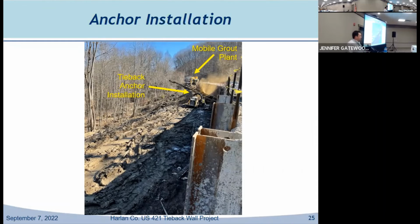And the bond is a really important part of this. So their grout is extremely important, and the quality control on it is extremely important, because we're going to make them test 100% of these anchors. If one of them is bad, we're going to see it in the testing. So they have to be confident that their grout and the quality of it is good, and what they're putting in is going to hold.